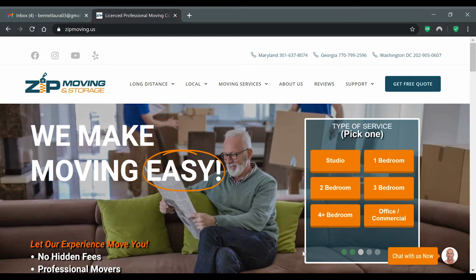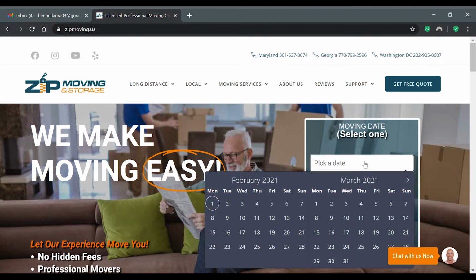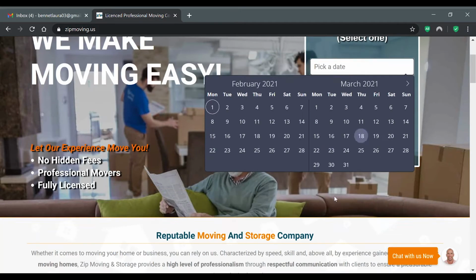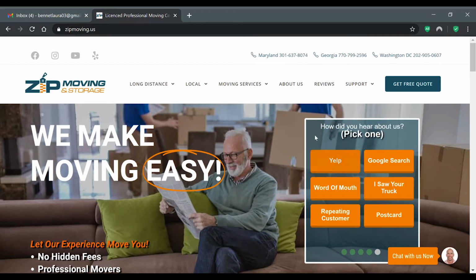Also here you can pick if you're moving a 4-bedroom or bigger place. Also they do office or commercial moves, and I'll choose a studio. All right, and here you can pick your desired move date, which can be March 3rd. All right, when you're all set, click next.